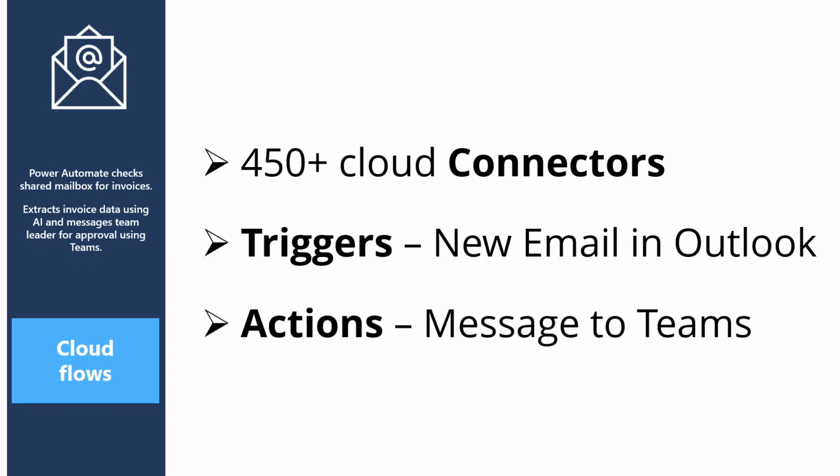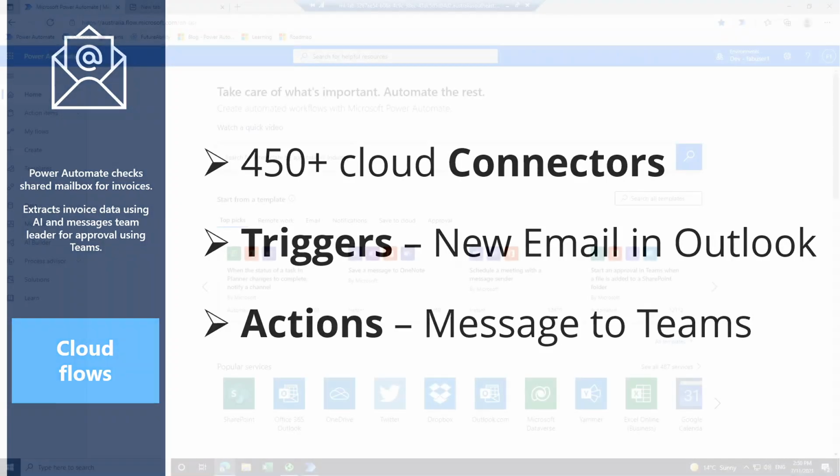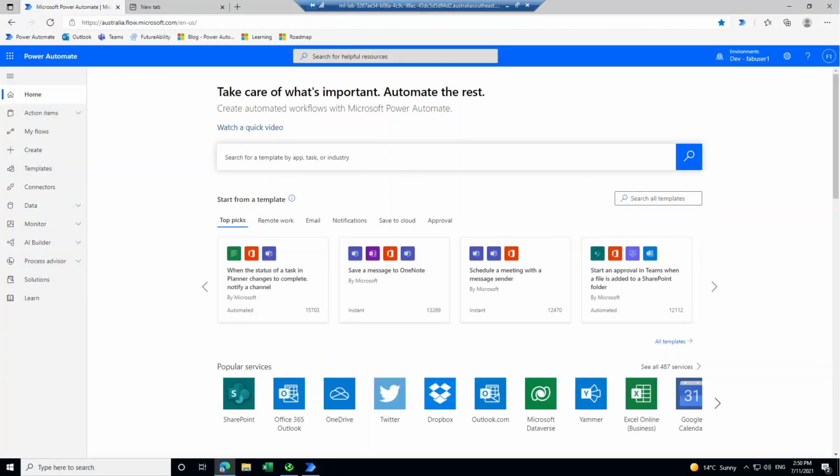And each connector has two things. It has triggers and actions. Triggers, example of that in what we're doing is when a new email arrives in Outlook. So what a trigger does, it means that you can start an automation based on that trigger. So in our example, when a new email arrives, that's when the automation is going to start. And then you have actions, things that you can do using that connector. So in our example, it's posting a message to Teams. So let's have a look at what this looks like.